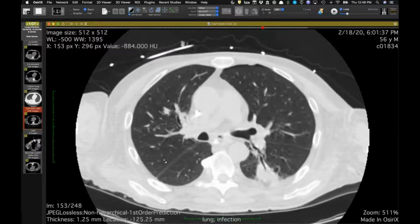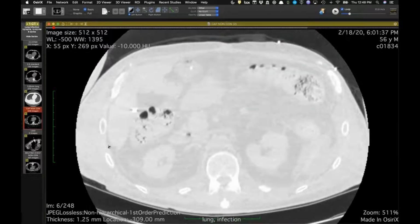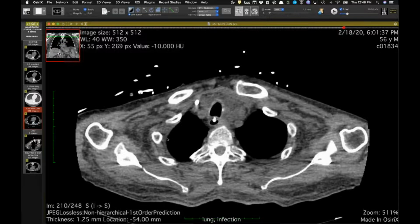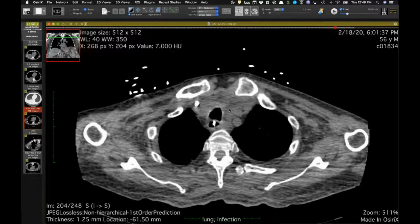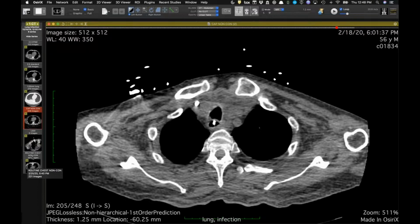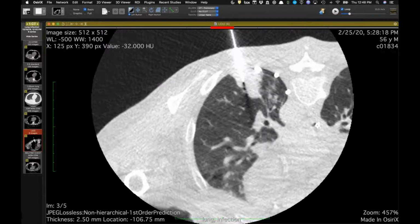And then these nodules continue to get worse. The patient's doing worse. Actually, let me show one more finding. This is another finding that is kind of interesting in this case, is that in the upper airway, there's a lot of inflammatory stranding in the mediastinum, and the trachea is a little thick, in particular right in here. And a couple weeks later, we did a percutaneous biopsy of this nodule.